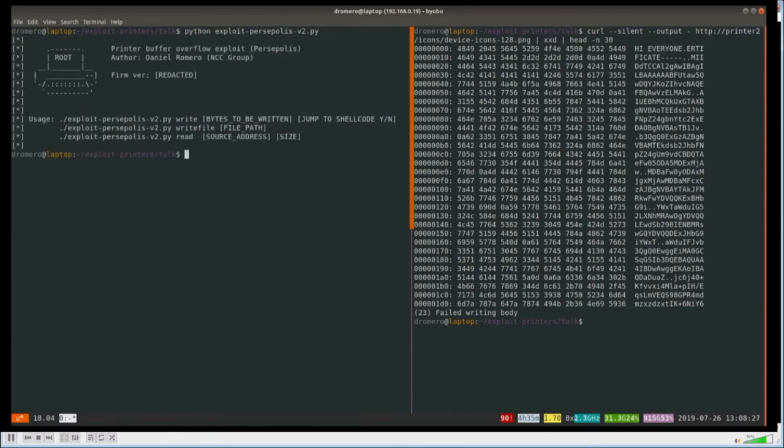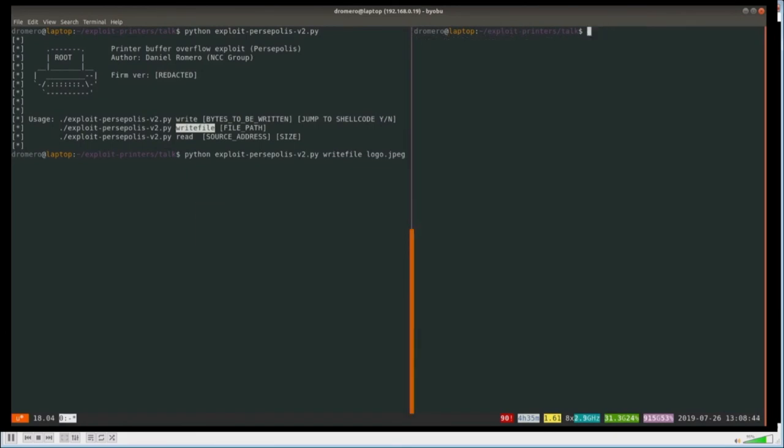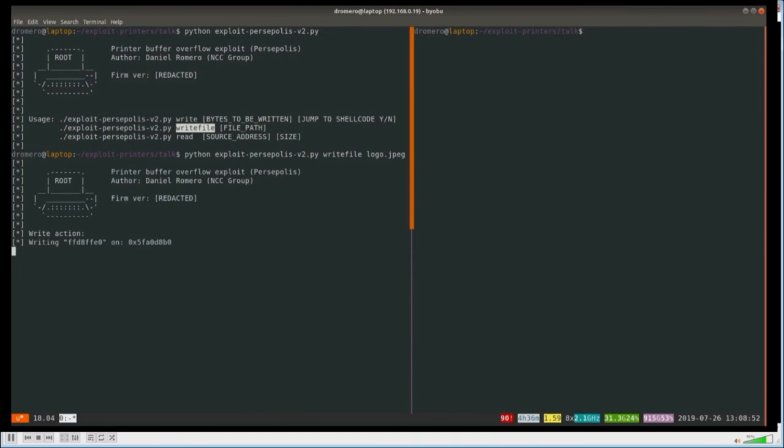And let's go with the third example, which is the write file. So what we are going to do here is try to overwrite an existing web portal image. We're going to select a logo that we have in memory. We are going to try to overwrite an existing image in the memory. It can take a bit.